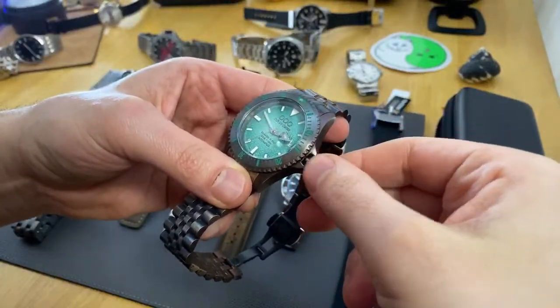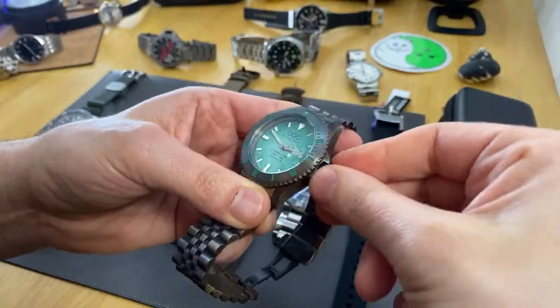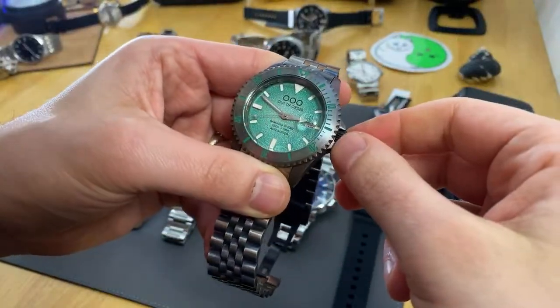plays with the idea of in-house damaged. And I wonder if it says it here. Yeah, it says it here on the dial. You can see it says damaged in Italy.